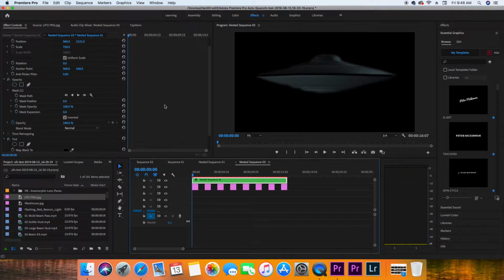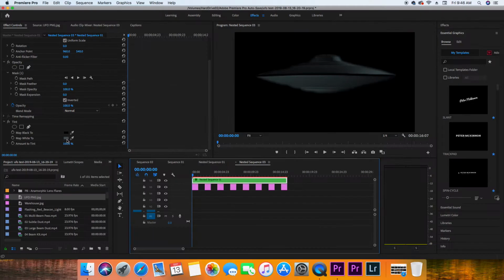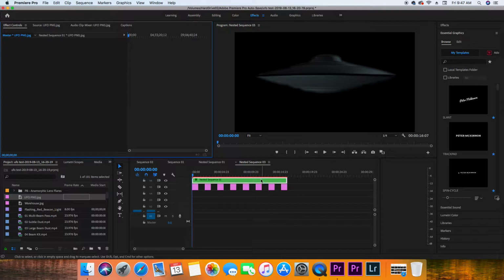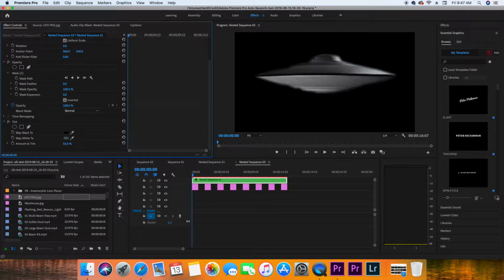So then we go back, and then you can see that I added a tint here, and I used the map white to this dark gray color. The reason I did that was because when you look at the original UFO, there's a lot of white and silver looks on it. So I wanted this dark gray effect. Go back to the effect controls, and then you will see what it looks like before. As soon as you map your white to that certain color, it will go darker. You can change the amount of tint right here to fit your look, but I liked it at 100%. And so that is how I got that UFO.